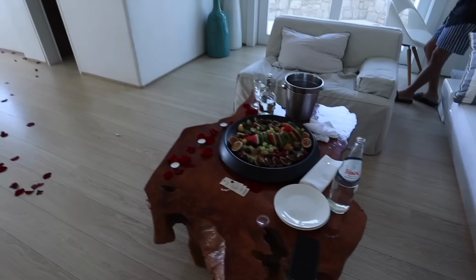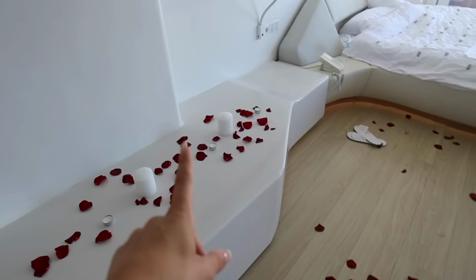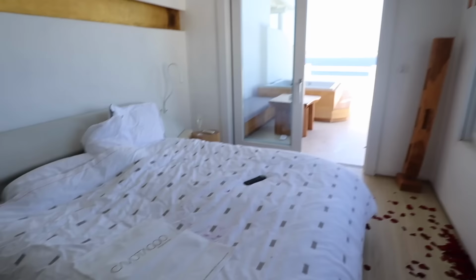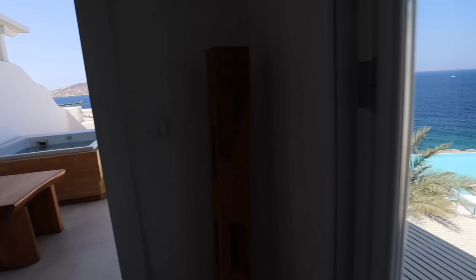We got a balcony over there. That's the entry. Rose petals and candles. We got a closet. We got a TV. There were rose petals all here. But this is the view. That's the main pool where we're going right now. And then we have our own jacuzzi and a big balcony out here.